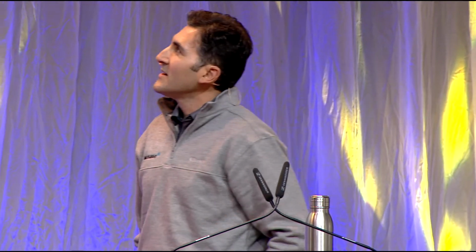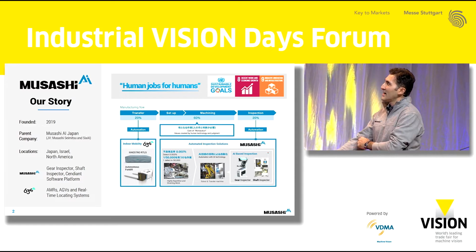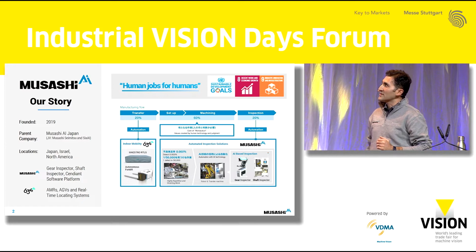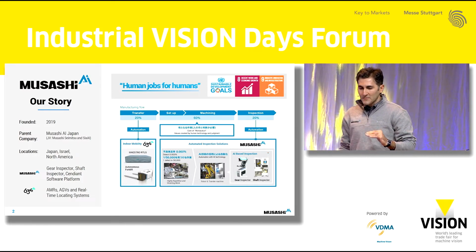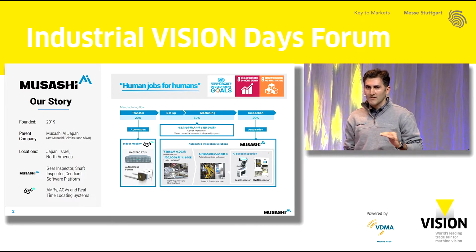Musashi AI was founded in 2019. Our parent company is Musashi AI Japan. It's a joint venture between Musashi, Sumitomo, and 6AI. Musashi AI specializes in gear inspection and shaft inspection, and we also have our own software platform.